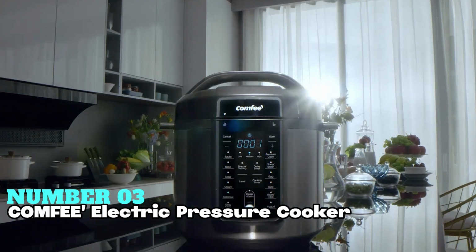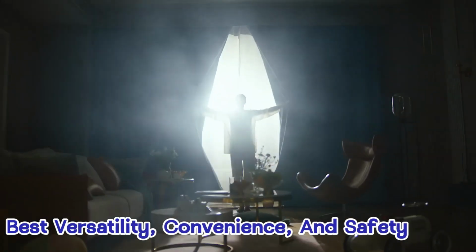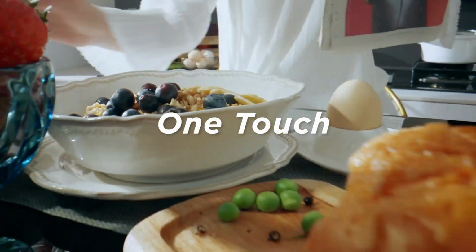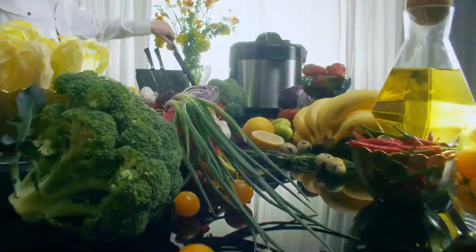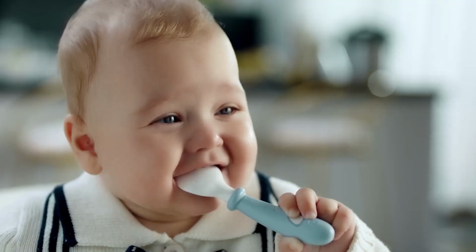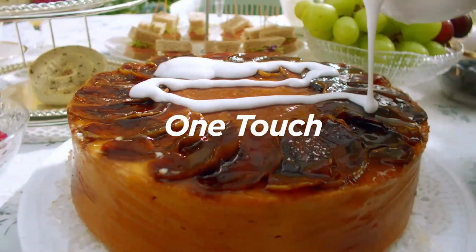Number 3. Comfy Electric Pressure Cooker. If you're looking for the best versatility, convenience, and safety in one package, this electric pressure cooker is definitely worth considering. It's a 6-quart cooker made of aluminum, sleek and black with a metallic finish. This cooker is a real multitasker, offering 9 functions in one. From pressure cooking to making yogurt and even baking cakes, it's got you covered. With 14 preset functions, cooking becomes a breeze. Whether you're making meat, broth, beans, or oatmeal, just a few steps and you're done.